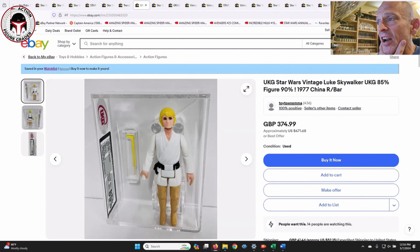On to the vintage action figures. Here is a China raised bar Luke Farm Boy, graded UKG 85% with a buy it now of 375 pounds. Make an offer option, which is $471. Now, an AFA 85 would set you back I would think in the ballpark between $550 and $650. This one's at $471. Make an offer. I think that's a pretty good price. 14 watchers on that one.